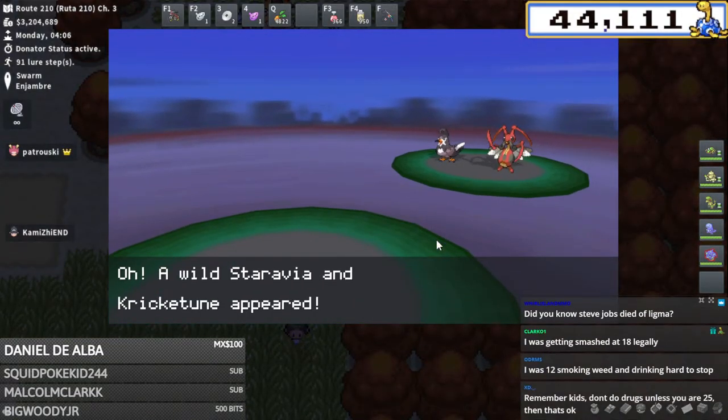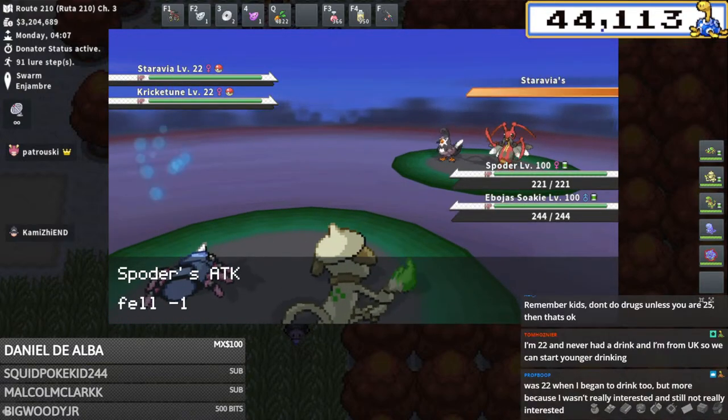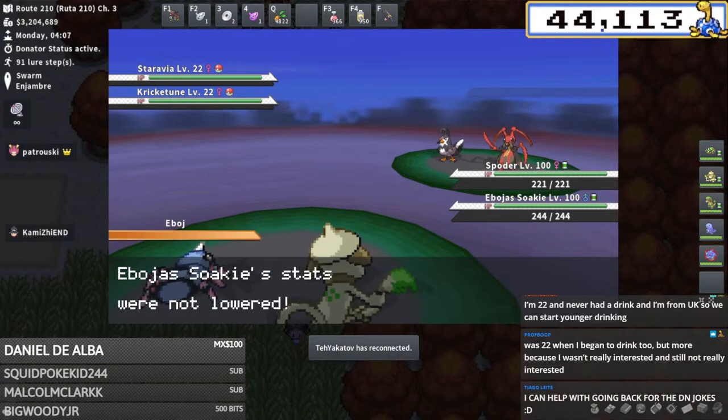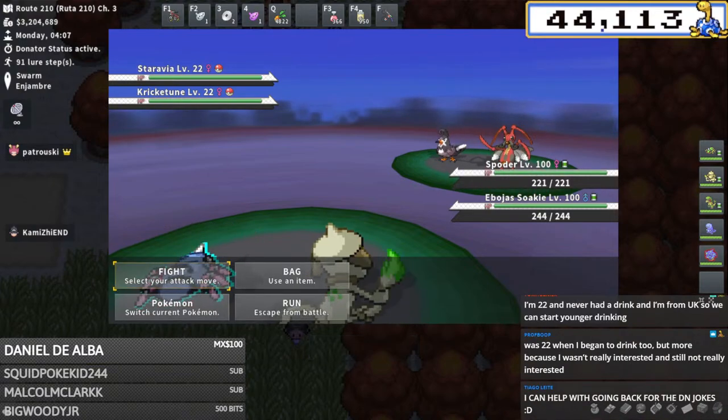The new rerun team is fully leveled, which is nice. Ligma nuts. Nice try. Ligma balls. Ten minutes for failed nuts jokes.